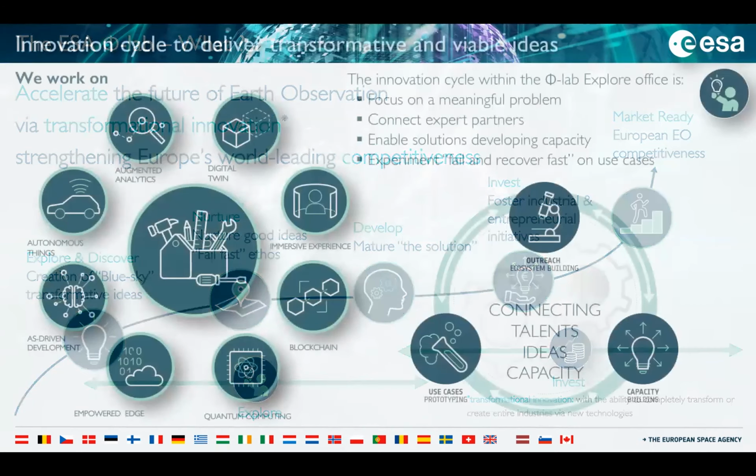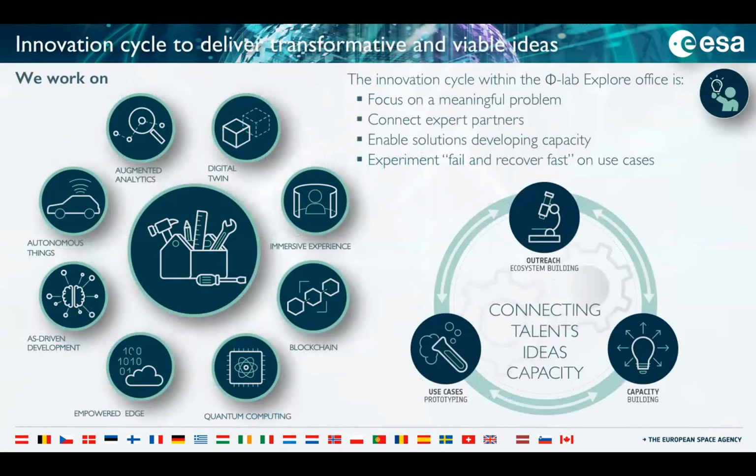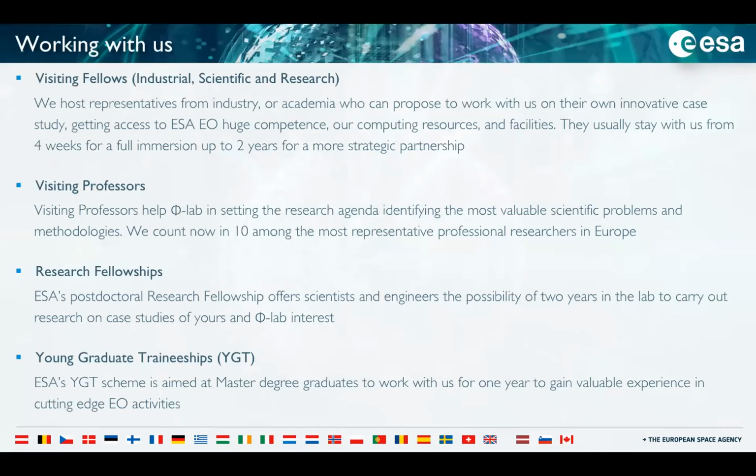So these are the kind of things that we're working on. So this is the Explore office, looking at blockchain, quantum computing, AI in particular, and digital twin. We're looking at building use cases and also prototyping really fast concepts. So this is more on the research side, and we have a number of research staff inside the lab.